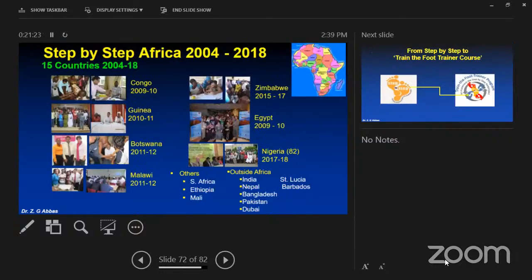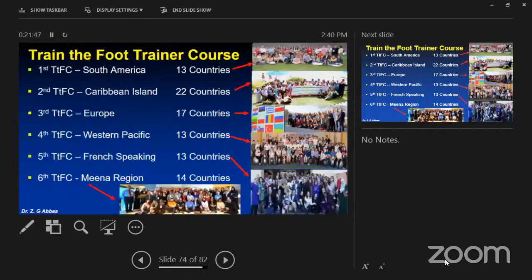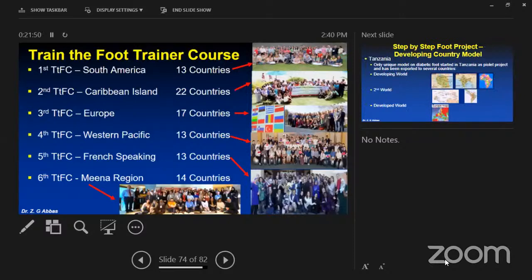Several foot projects were done. One of the ideas was to export outside Tanzania, and 15 countries were done in Africa. Then there was demand coming from outside. We said that we cannot go to each and every country, so it was turned into a foot trend course, where we targeted the regions.